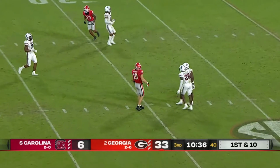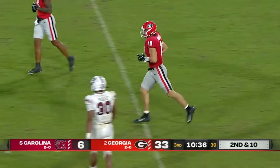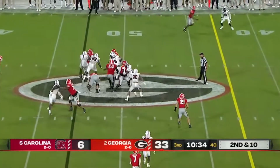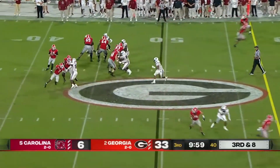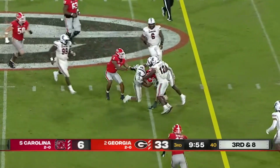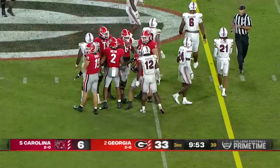Good blocking. And the pass right through the hands of Bowers, who might have been anticipating some contact. Young, isn't he? Very athletic, though. Not surprisingly so. His grandfather, the great. But Cooper's Ole Miss, obviously Eli's Ole Miss, Peyton's Tennessee. And Cooper looks very comfortable in that Georgia hat. Good throw by JT Daniels.